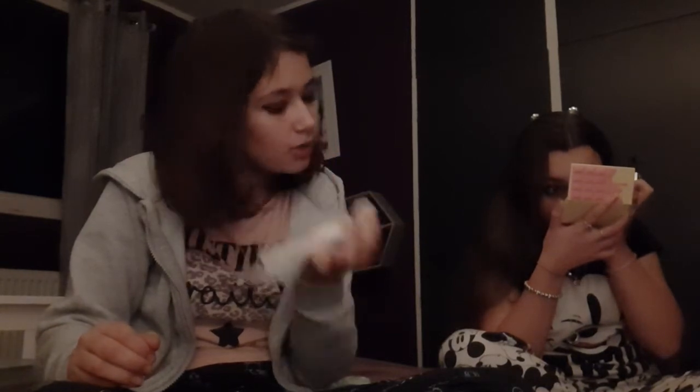I had this makeup remover, like this liquid one instead of wipes, and I wasted it so much. Oh, Maya, I'll be careful though. I'm gonna get a different lip gloss.